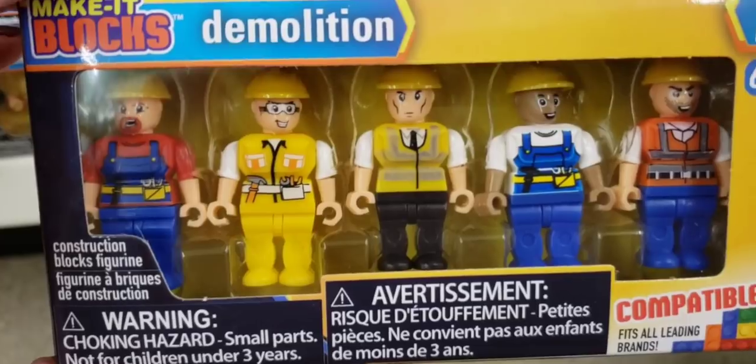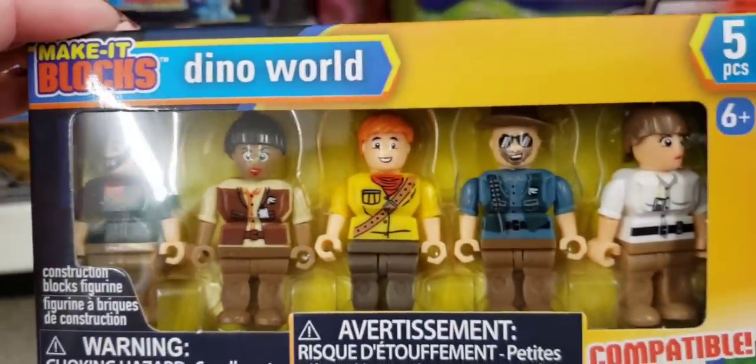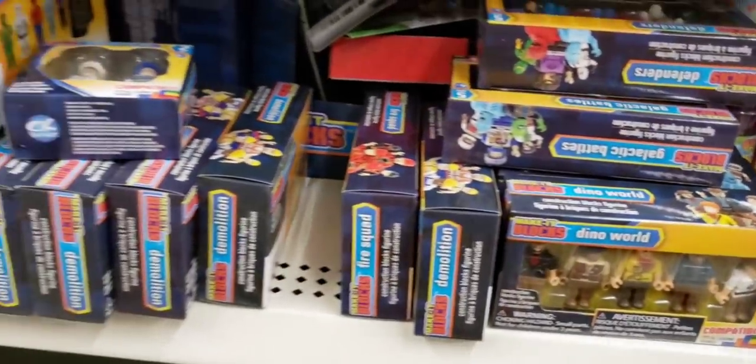And this one. And one more. It's like from Jurassic Park. So yeah, those are nice. They had a lot of them.